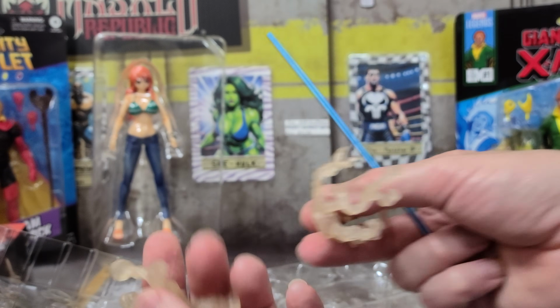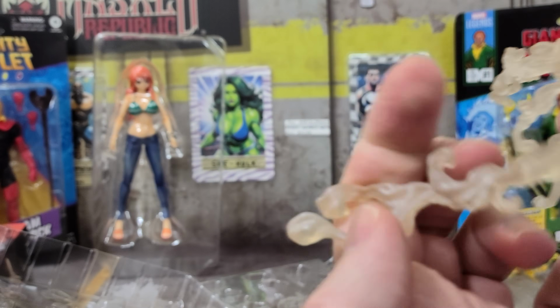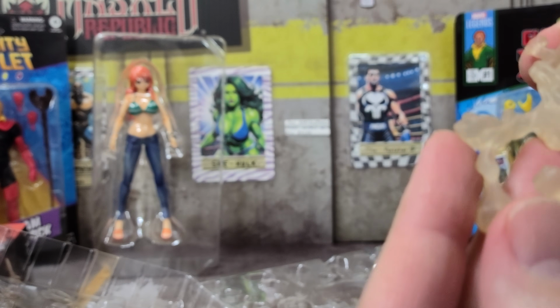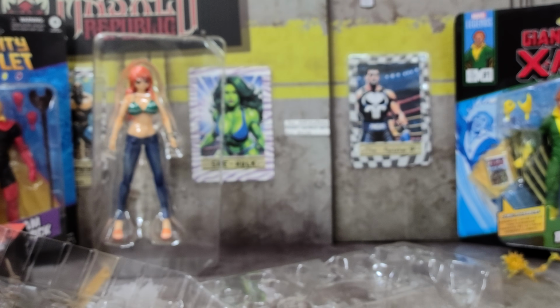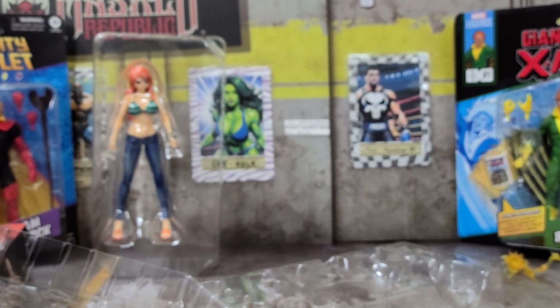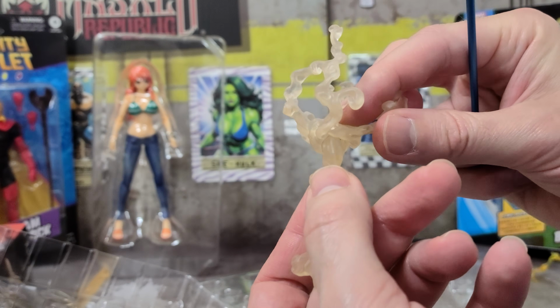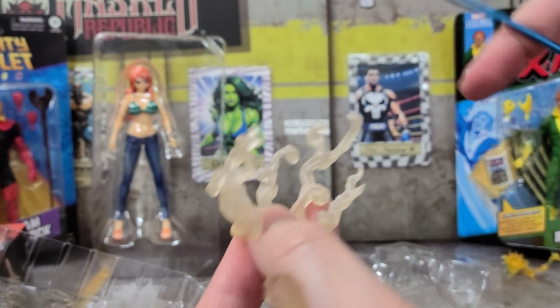And if we try these smoke effects, let's see, how do they work? It's going to be the same kind of thing, probably. No, actually this one has a hole on it, and this has a hole on it, so we're going to slide. Okay. They sort of fit together like this. It's like we're working with a Lego. And it's a pretty tight fit.